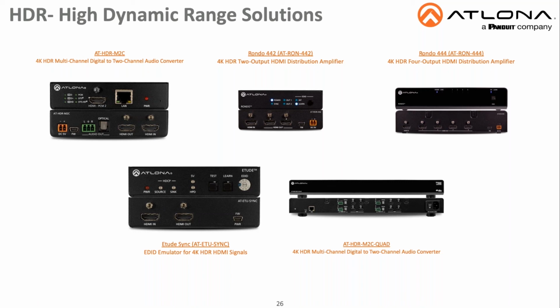Oh, that's nice. That's really handy. Yeah, it's a huge advantage of the Opus over competing products out there. It really saves a lot of time on the installation and makes it a lot easier on the installers who are doing the job out there. Okay. Yeah, in the past we had to use these little Global Cache boxes to do that type of thing, and now we don't have to do that.